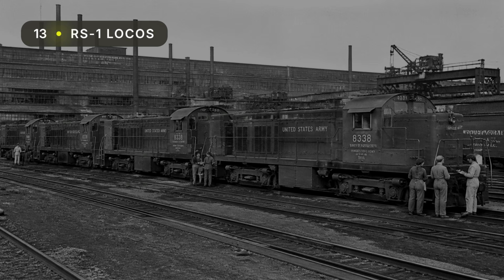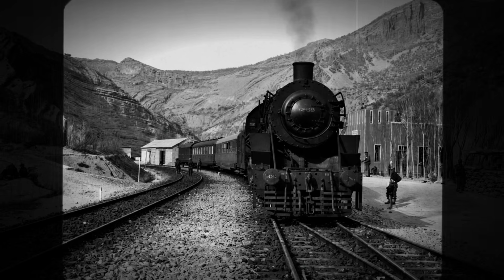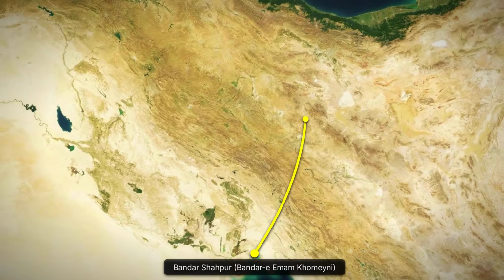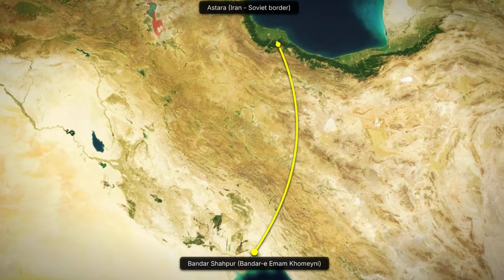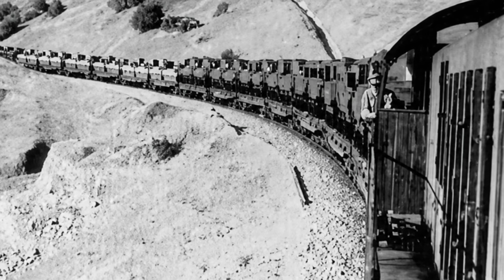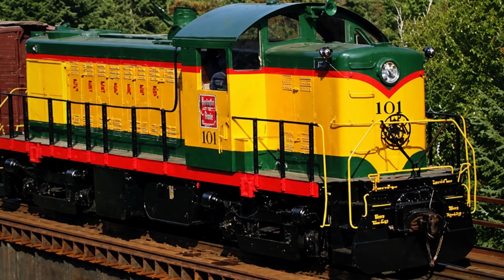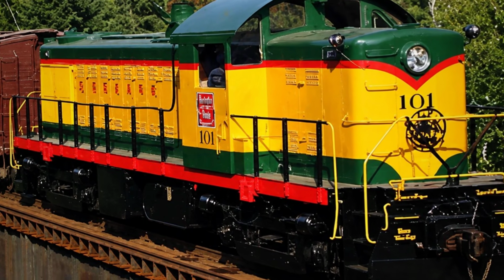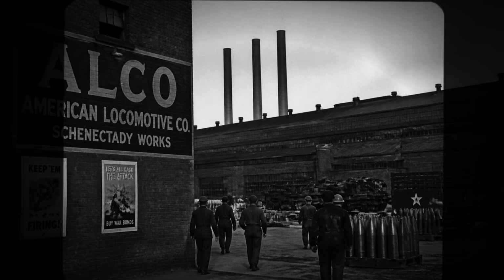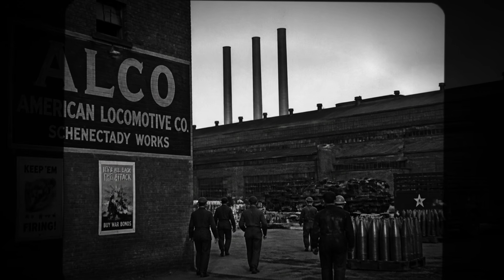The 13 RS-1 locomotives the Army took from American railroads go to Iran. The Army extends the Trans-Iranian Railway to the Soviet border, routing around the German naval blockade in the north and keeping Soviet supply lines open. Road switcher locomotives built in Schenectady for Illinois branch lines move material toward the Eastern Front. Alco earns a wartime reputation that becomes part of what kills it.